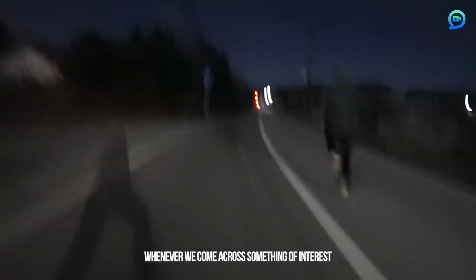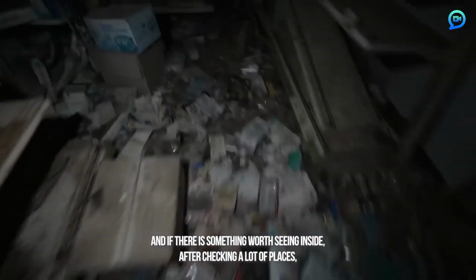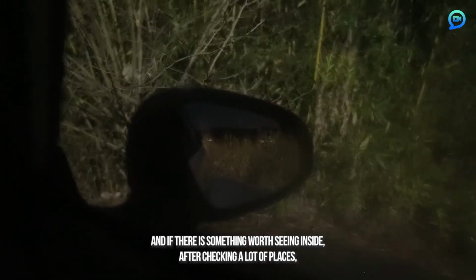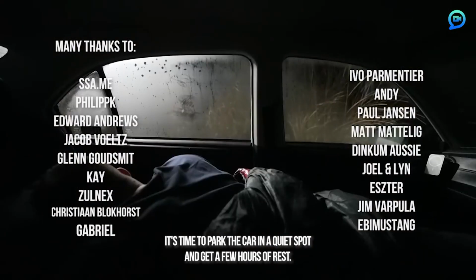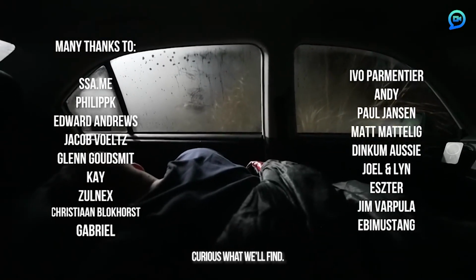Whenever we come across something of interest, we conceal our car and investigate if there's a way to enter and if there's something worth seeing inside. After checking a lot of places, it's time to park the car in a quiet spot and get a few hours of rest. Curious what we'll find?